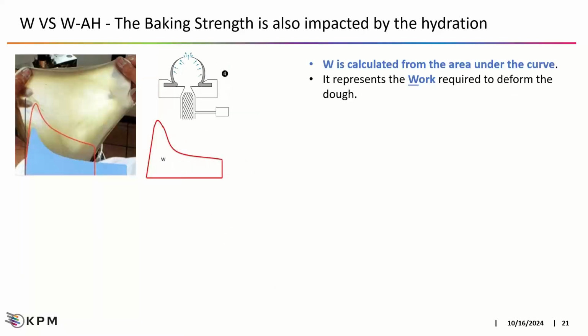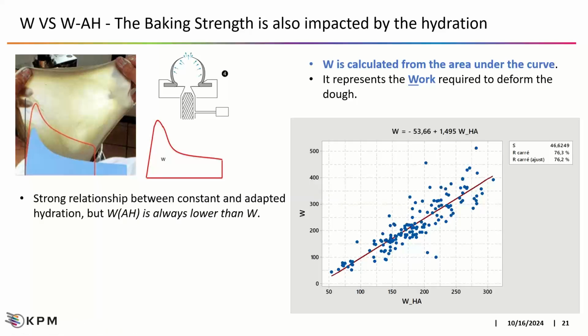And then we have the most global parameter of the Alveograph curve. We have the W value. The W value is the area under the curve. It represents the work, the global energy required to deform the dough.